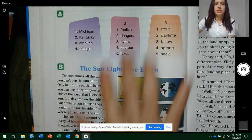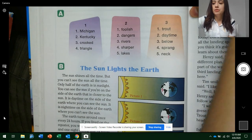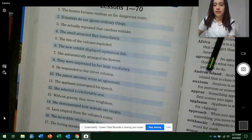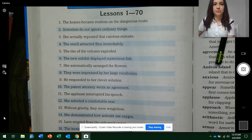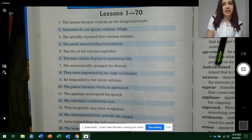But before we dive into the vocabulary and the story, make sure we turn our page first so that we can review the vocabulary sentence. Turn to page 352. Press pause, and when you're ready, press play.